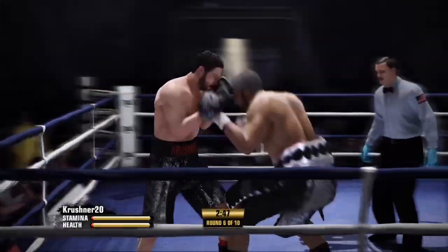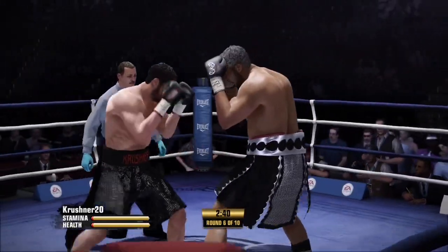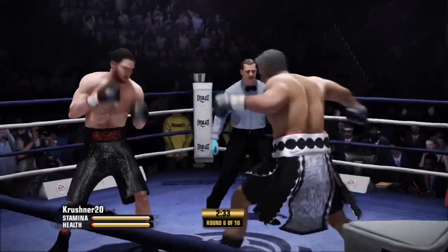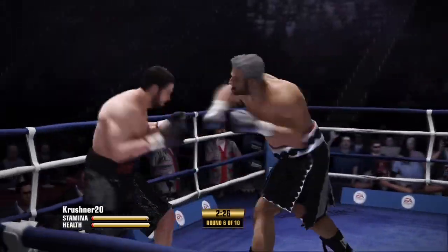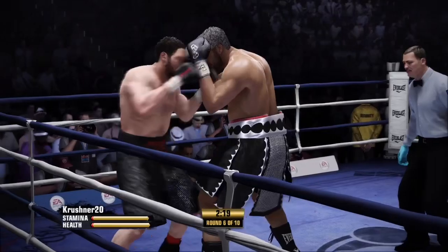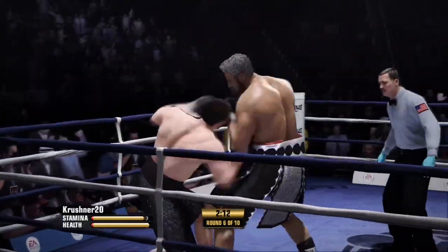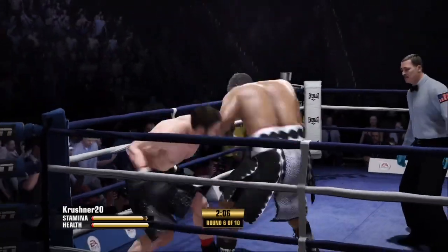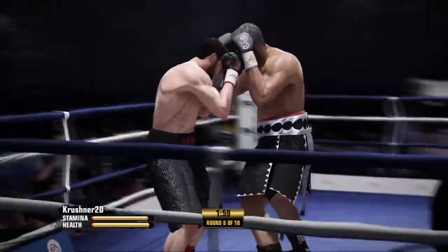Crusher's on the inside landing hooks now. Boy, his opponent, I'm surprised he's not able to defend himself better than that. A well-placed overhand right. That is exactly what the corner wanted to see. A good combination punch by Crusher. Oh, he took some damage, but he gave some back with the right hand. Right to the belt line. Good return fire that time.